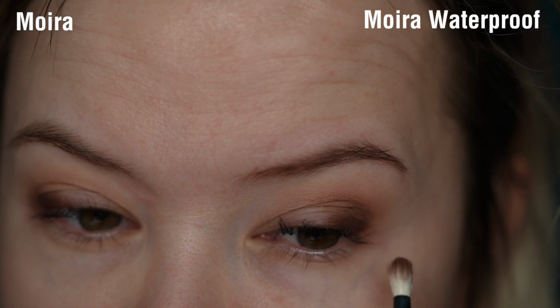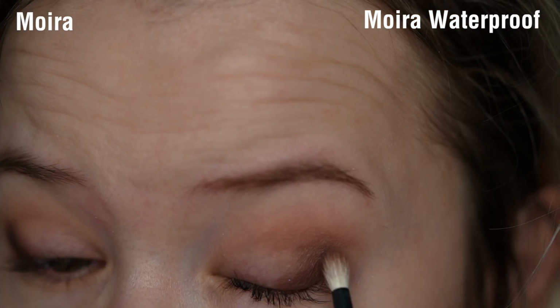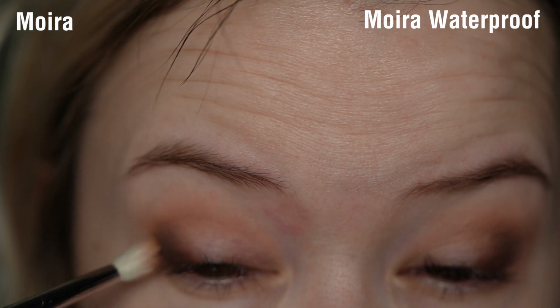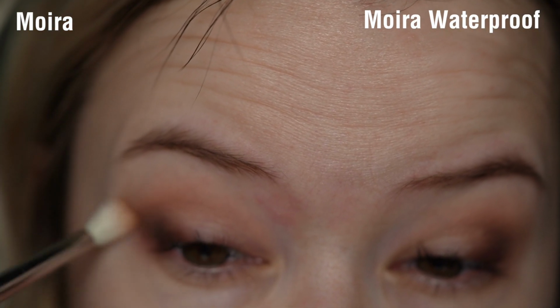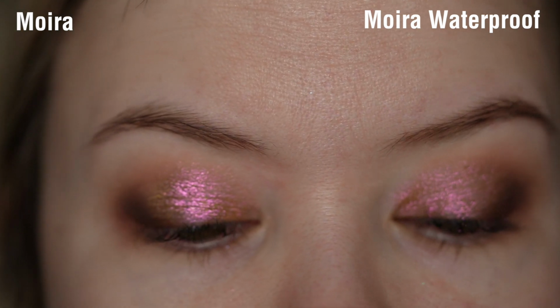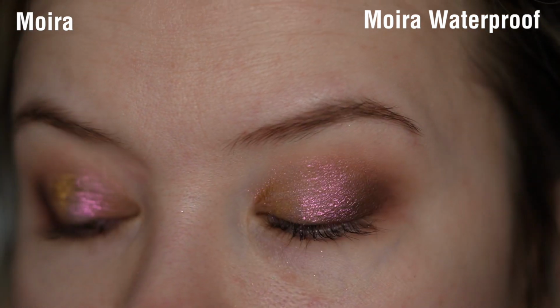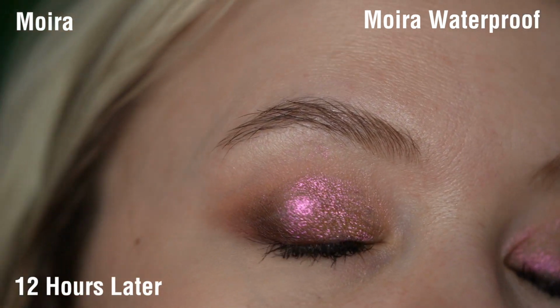As for the wear times though, the wear times is where it really got me. The waterproof one creased way more than the non-waterproof one, and also it creased more than a lot of these other primers. I don't know if the reason for it creasing was the fact that this has peptides in it, but it's definitely not a primer that I'm going to be reaching for anytime soon, especially because I don't want to experience that kind of creasing.